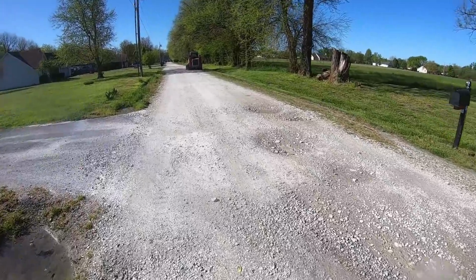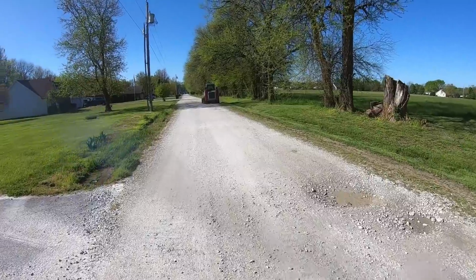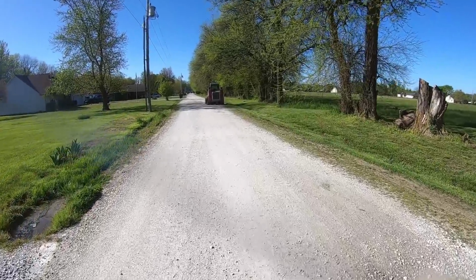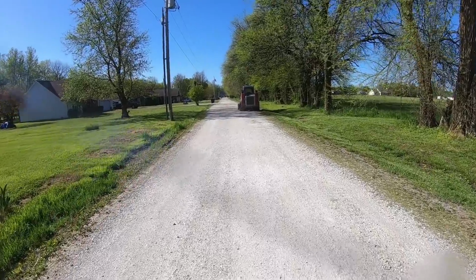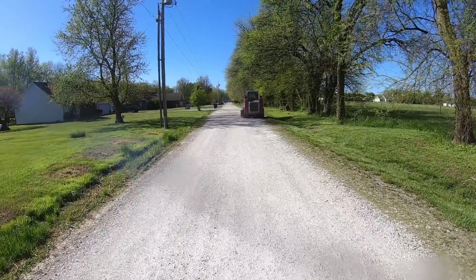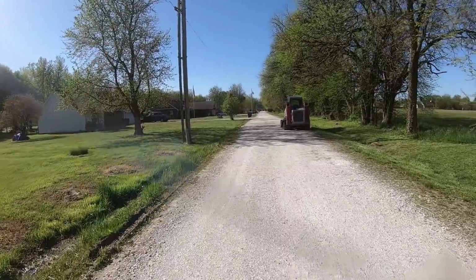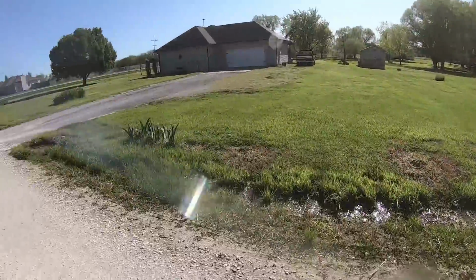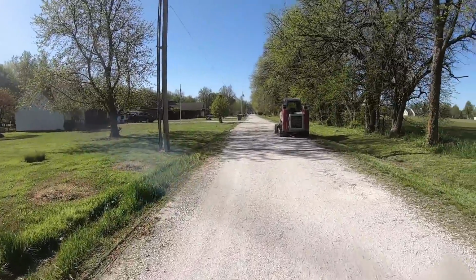The rest of it's in pretty good shape. But I think this road, I want to say it's only a few feet too narrow for the county, so it won't meet the county specs. So the county will not maintain it. So I guess the builder, whoever put it in, just didn't build it quite to specs or wide enough. And then part of it is probably the drainage and the culverts and stuff like that.